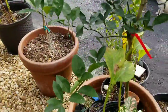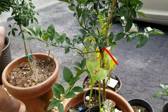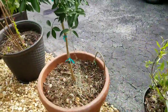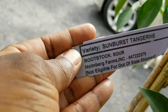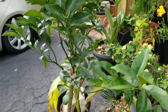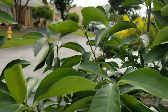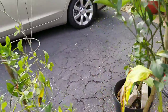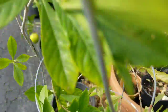Got my citrus out here, my tangerine trees, one sour and one honey, I believe it's called. I showed you these a while ago. That's the sour there, and the other one is the honey. And they seem to be doing pretty good. Haven't put on any new growth yet, but my fingers are crossed. I think this is a jasmine bush here.